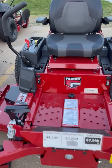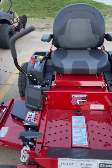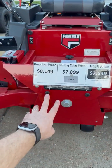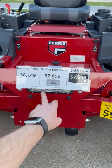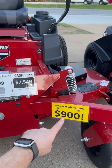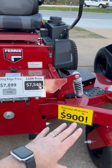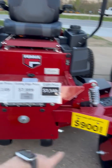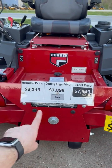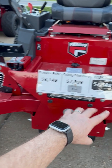So the big story right now on the 500S, this model comes with the LED headlight standard. It has an extra $900 in discounts right now. That is definitely, once we sell out, we will not have that deal again. So you take an extra $900 off of any payment tier that you choose.